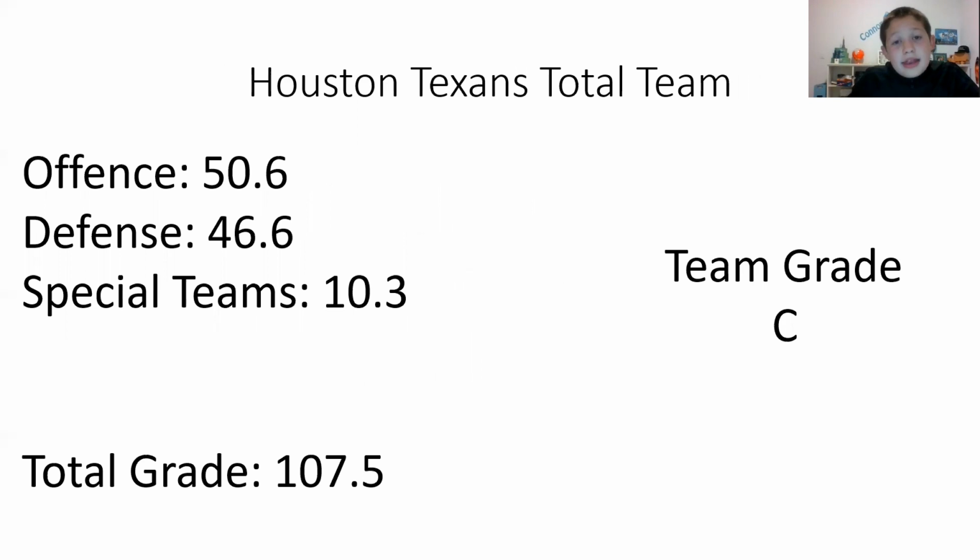And then total team: 50.6 offense, 46.6 defense, 10.3 special teams. All worst in the league up to this point. Yes, I've only done like 5 or 6 teams, but it's terrible. It's not even close. I don't know what to say. I've done pretty much all decent teams up to this point at least. But 107.5, giving them a C. It's terrible. That was generous.